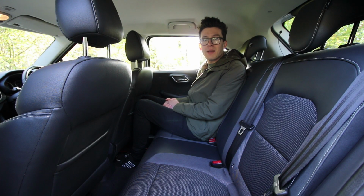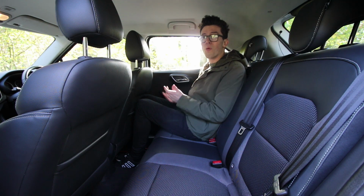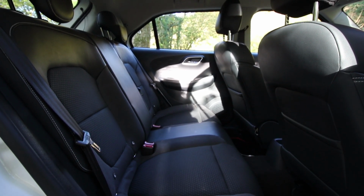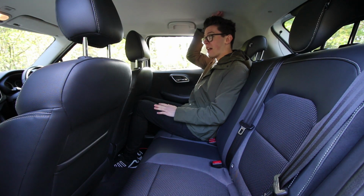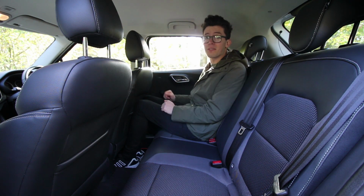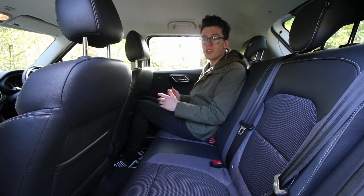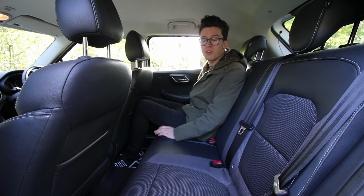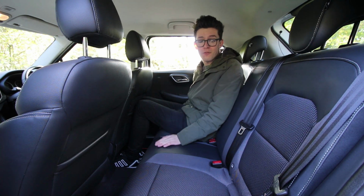Stepping into the back of the MG3 is nice and easy thanks to the doors opening nice and wide. Once you're back here, there's a surprising amount of space. It's like a TARDIS in here. I've got an ample amount of headroom and an ample amount of legroom. This seat's set up for Ben and he's 6'3". You would be able to fit 2 adults back here, not a problem. 3, it's going to be a bit of a squeeze, but it's perfect for 3 children.